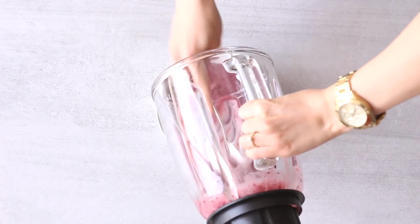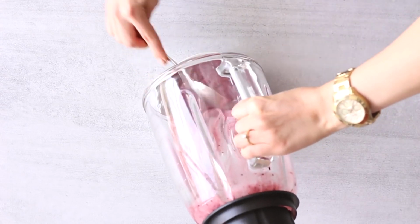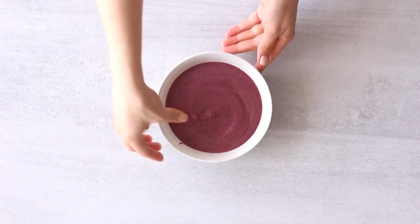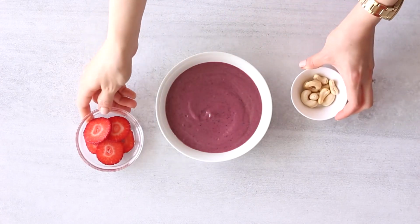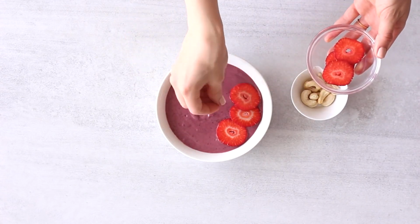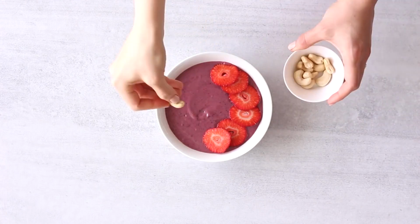And after blending, I'll just add that to a bowl and smooth out the top with a spoon to make it pretty. And now I'm going to add some toppings, which is the best part, right? Today I'm using half a cup of strawberry slices and 10 raw cashew nuts. This is a really great combination, I find. You can also use the rest of the banana sliced up on top, because I used half a banana, remember, and 14 raw almonds, or 1 tablespoon of unsweetened nut butter instead of the cashew nuts if you want to.